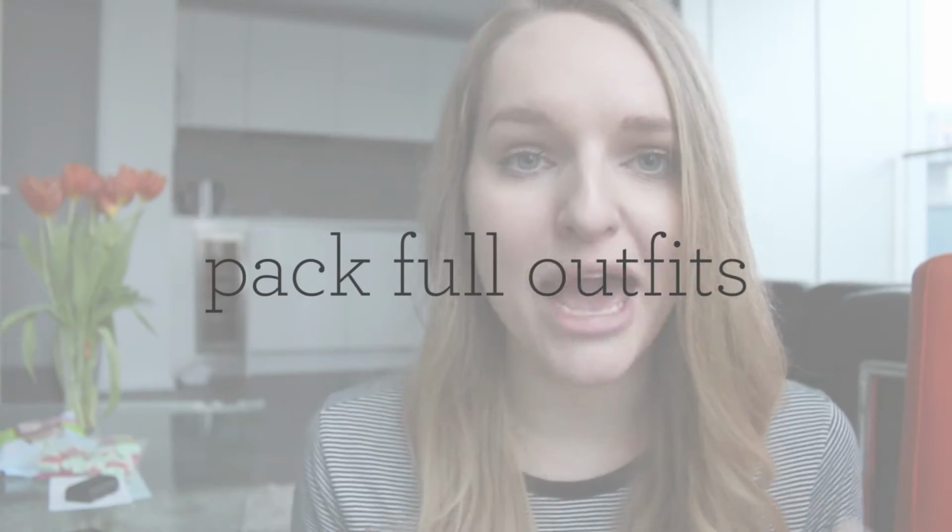My first tip is to pack full outfits. This is something that I actually do regardless of if I have a checked-in bag or if I'm only going carry-on, but I think it definitely helps narrow down my outfit choices, because otherwise I'd probably go away with one pair of jeans and a billion tops.